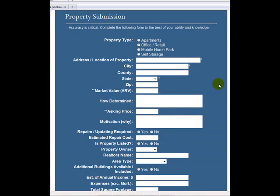Here's what that page looks like. Here you have the opportunity to select whether it's an apartment, office, retail, mobile home park, self-storage, or senior facility, which would for the time being go under the apartments. Fill out all the information that you possibly can, taking it directly off of your information sheet, the deal evaluation sheet that we just discussed.